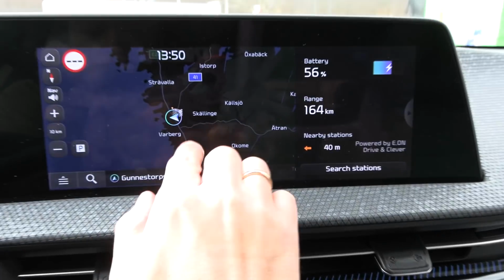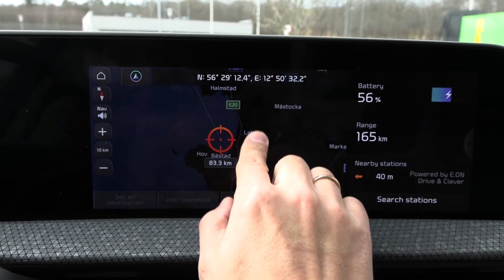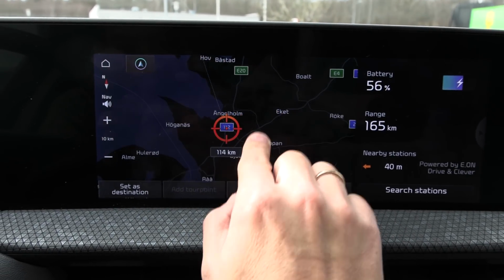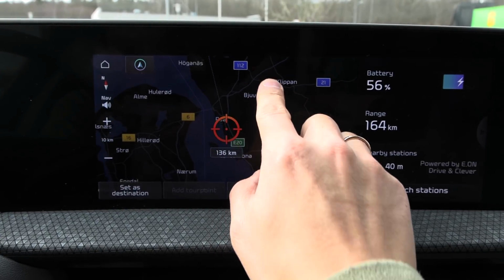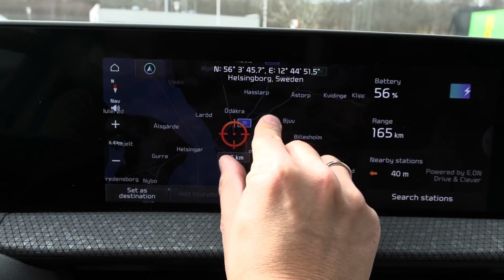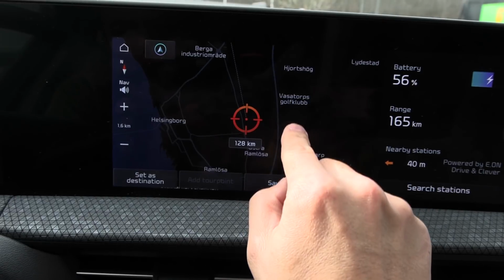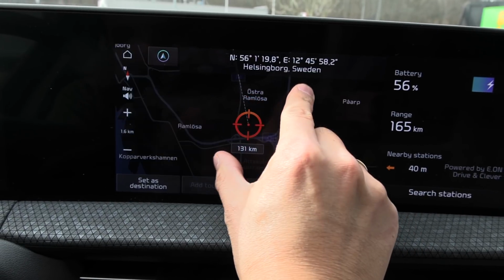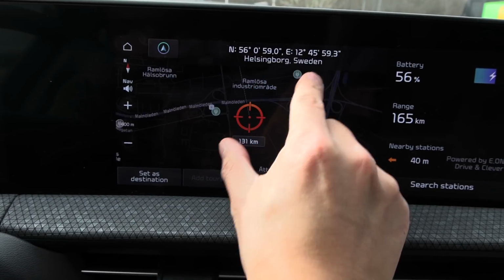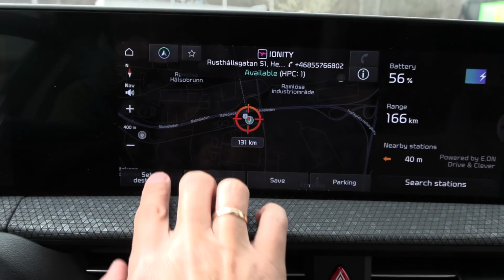So next stop is going to be Helsingborg, only 150 kilometers from here. Let me see. Where is it? Wait, I think it's Helsingborg. Okay, you see, this is something I don't like. Also, you have to zoom so far in order to find the charger. I know it's here. There, finally I see it. Ionity. Ja, alles gut.